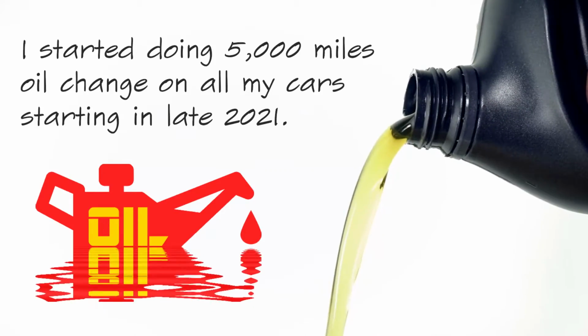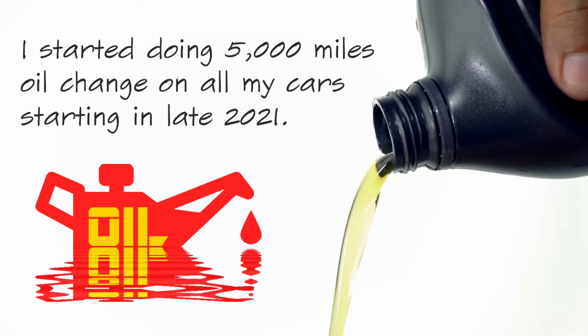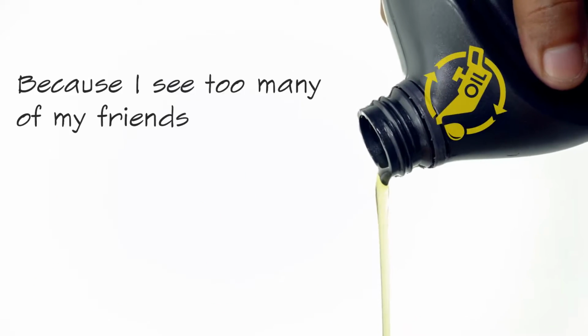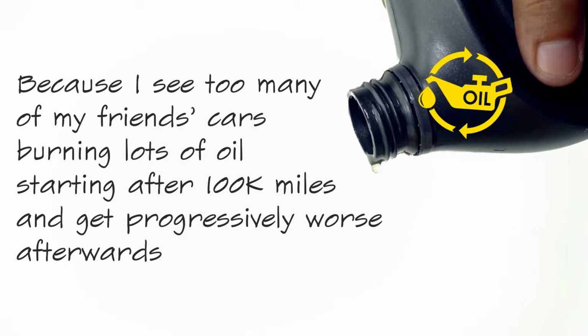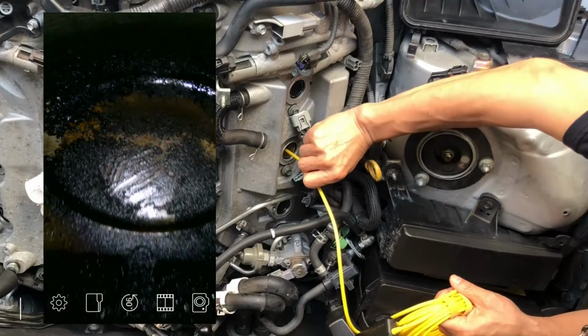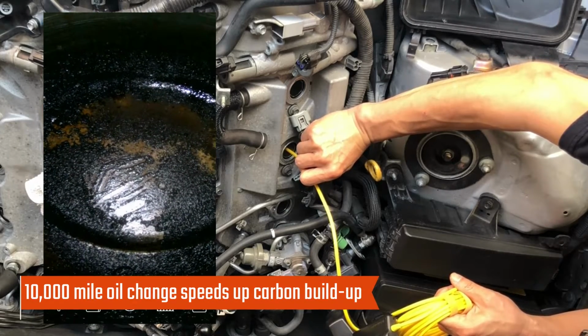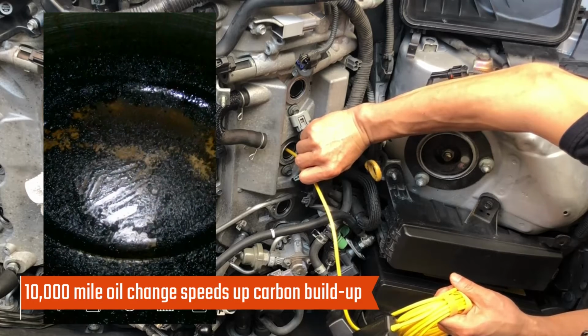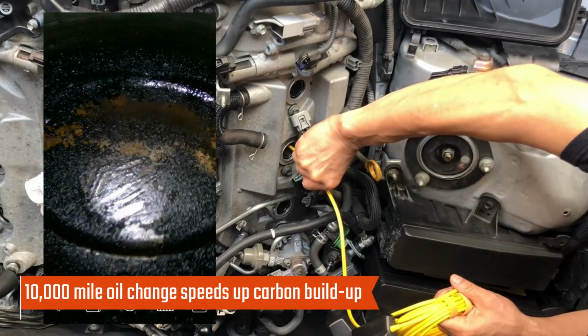The other factor is that I did the oil change at a 5,000-mile interval instead of 10,000 miles. This is something I started doing in all my cars because I see too many of my friends' cars burning oil fast when they get past about 150,000 miles. According to a Toyota master mechanic, this is due to the 10K-mile oil change, which makes the engine run longer with dirty oil, and that expedites carbon buildup in tiny holes around the piston oil ring.